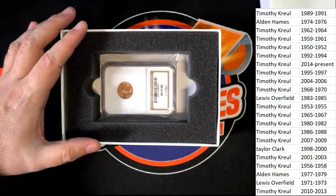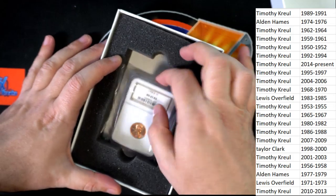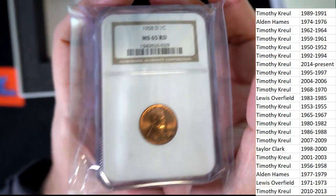Bum, bum, bum, bum, bum, bum, bum, bum, bum, bum, bum, bum, bum, bum, bum, bum, bum, bum, bum, bum, bum, bum.